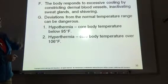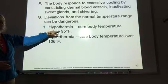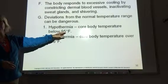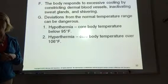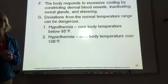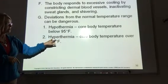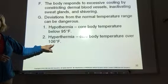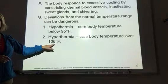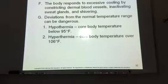Too big of a deviation from normal temperature can be very dangerous either way. So hypo, below; thermia, temperature. If your body temperature gets below 95, so this would be cold. Hypothermia, people have frozen to death. You can become extremely hypothermic and actually lose your life. Opposite, hyper, above temperature, your body temperature over 106. And when especially younger children run fevers, that 103, 104 temperature, if they start to run a fever higher than that, that can become very dangerous. And that's more common in younger children than it is as we get older.